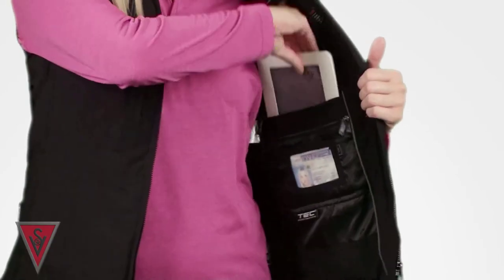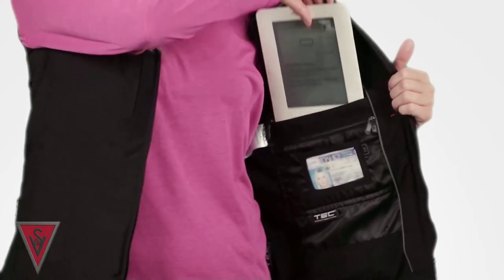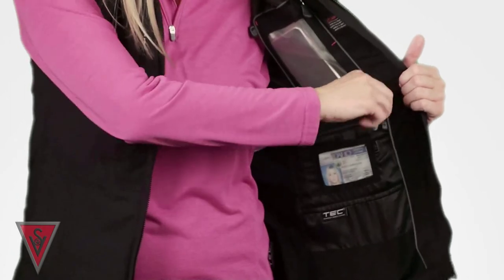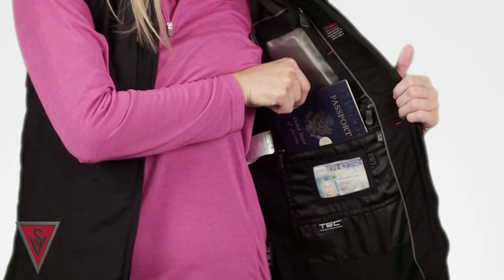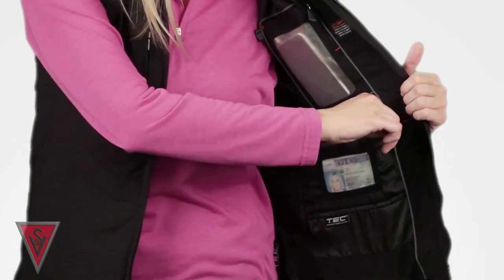This pocket's deep design and no bulge feature allows you to carry a Kindle, book, or magazine. Right below that pocket, you can see the passport pocket, where your passport is safely stowed away and you won't have to worry about having it stolen or losing it.